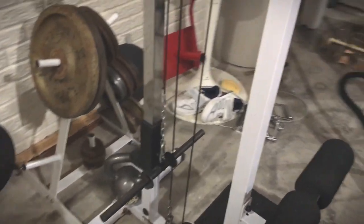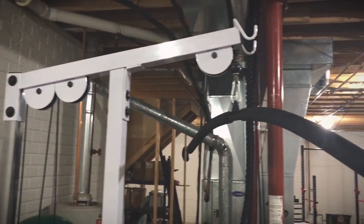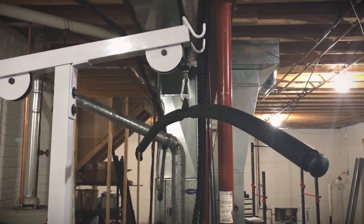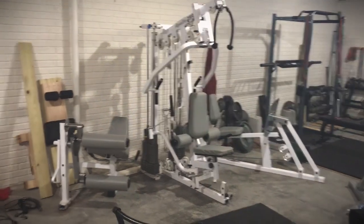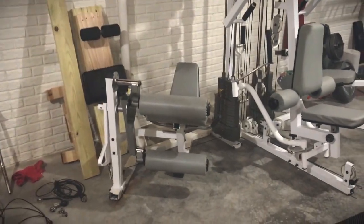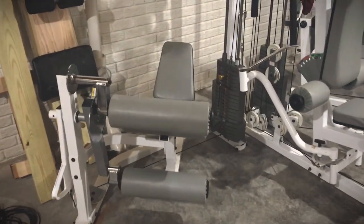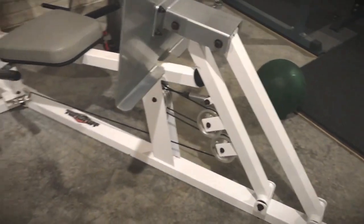I lucked out with that lat pulldown that I have. That was $25. The couple that was selling it was just looking to basically get rid of it. I've actually got that one for sale now because I had picked up another home gym, which was the Apollo 250, and that was another situation where the couple was just looking to unload it. Awesome home gym, awesome setup, and I waited and I kept my eye on it. I actually clicked the save button on Facebook just to keep my eye on it.